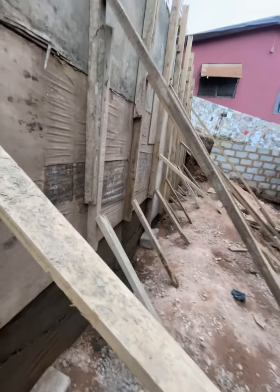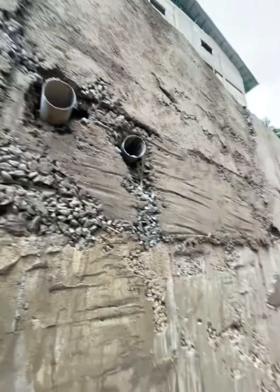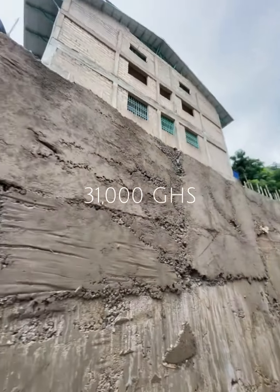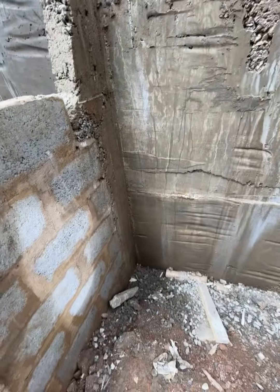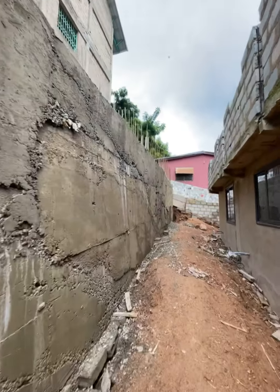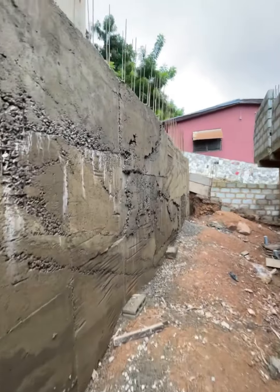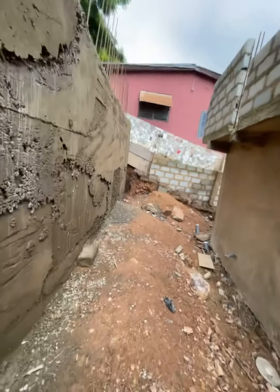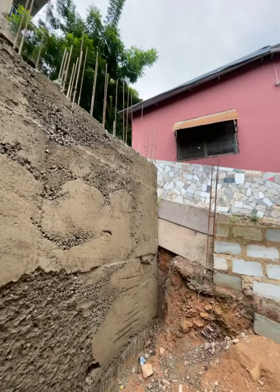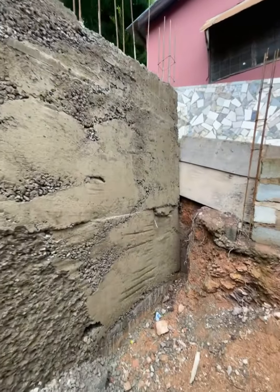So after everything, they called me to the church. They sat down with me and we all talked, and they told me this is the overall cost. It cost 31,000, but they can't let me pay half of it because they know that my project is also in process. And once I'm not done with my project, I might not be ready for the retaining wall, but they have already helped to do it, so I should pay 1/3 of it. And I said, oh, okay, then I'm cool with it. So I paid 10,000 Ghana cedis for the retaining wall.